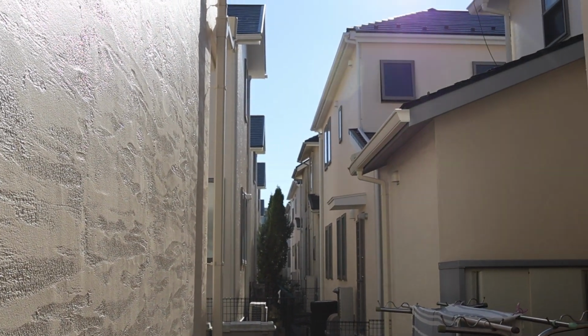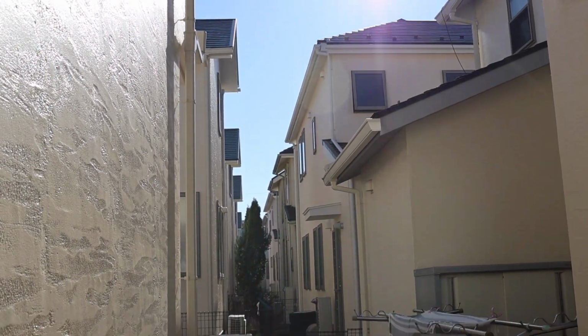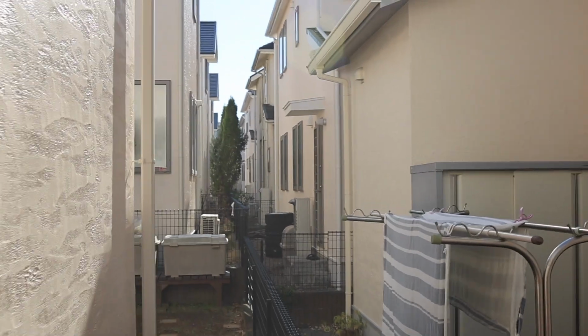This neighborhood has, I don't know, maybe 70 homes or so, and they're all sort of European style, maybe about 8 different designs. Got some water bottles here in case of an earthquake.